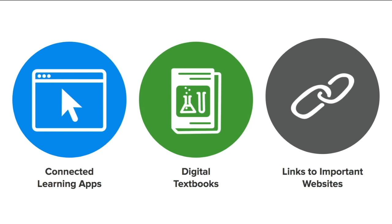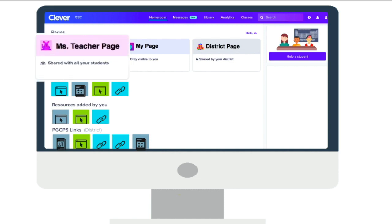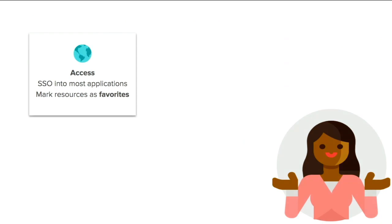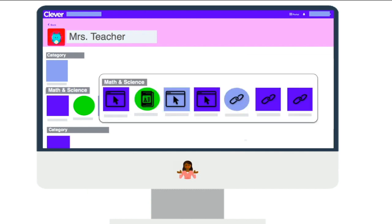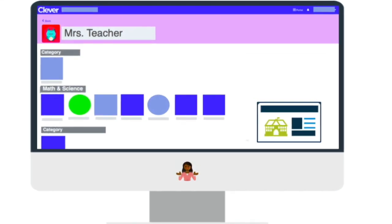When you log in as a teacher, you will see your homeroom. You will also be able to access your teacher page, personal page, and the district page. Now that you're here, what else can you do? Teachers can access resources and mark district applications as favorites for easier access. Teachers can also provide support to students by creating logons and badges, and by creating teacher pages to organize resources. Teacher pages allow you to create custom sections to organize all the district resources your students will use. You can also add links as shortcuts to other frequently used websites, including your school's website.